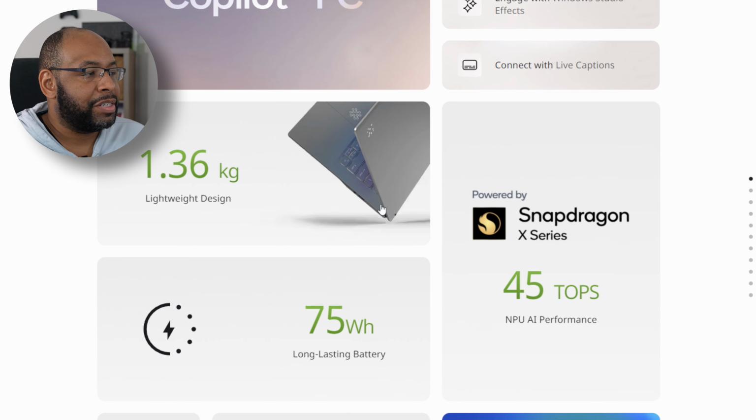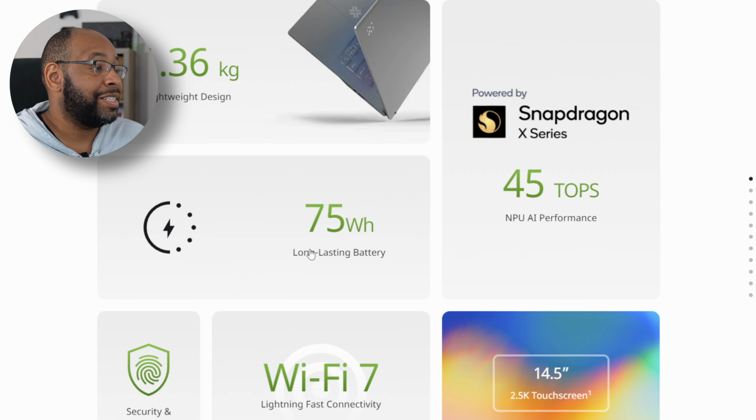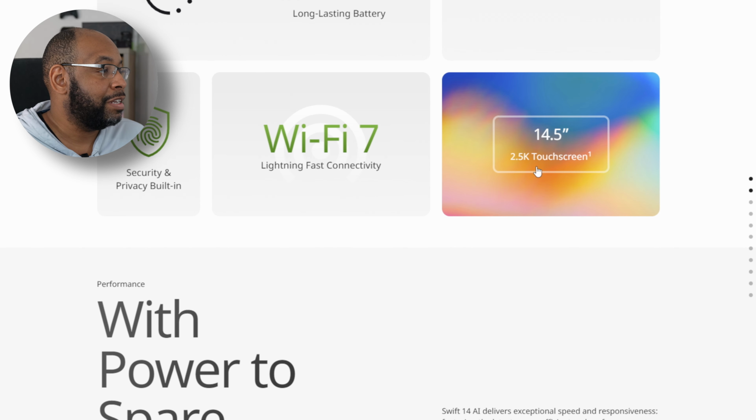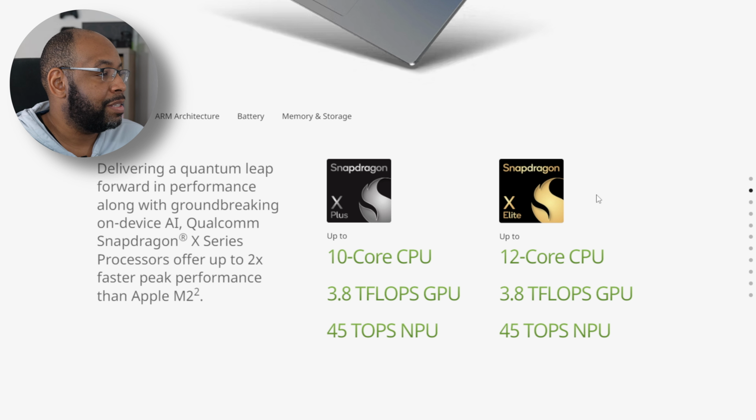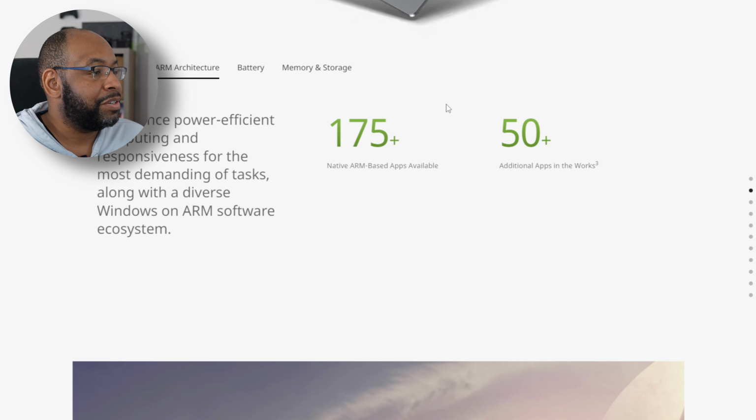They usually sell through third-party channels more often. But we can see the weight. We can see it's Snapdragon X series, right? We know it's Wi-Fi 7, 14.5 inch, 2.5K display. Okay, not a whole lot. Okay, there we go. We know we're just going to use the Plus and Elite. We're getting more nice tech specs. ARM architecture. Okay. That's nice.